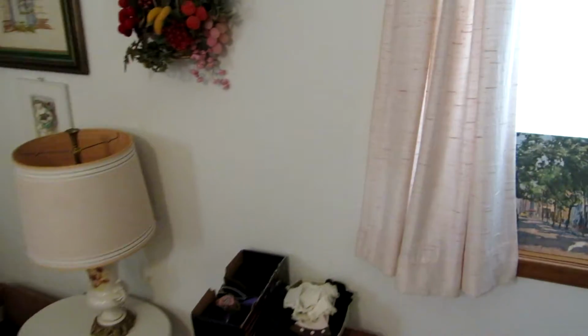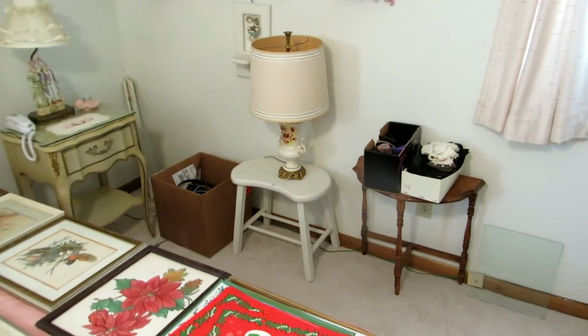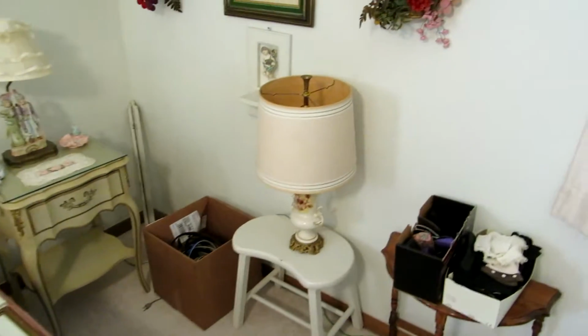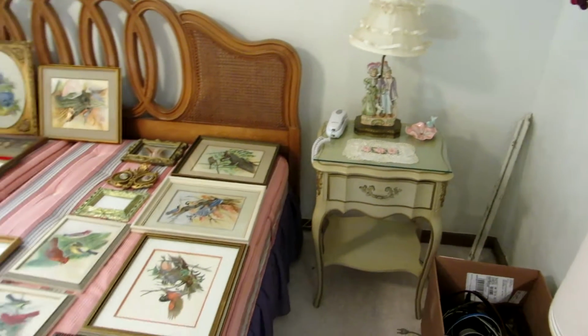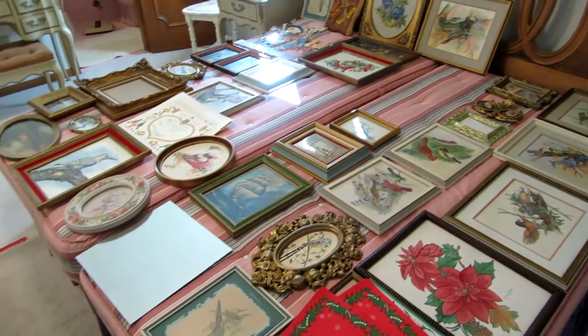We've got lots and lots of vintage stuff, lots of little time capsule stuff from the 50s, 60s, and 70s, lots of vintage clothing, lots of vintage decor. I mean, it's really kind of a fun little sale. So here's the nightstand. We have a king-size headboard and mattresses. We have all these little picture frames.